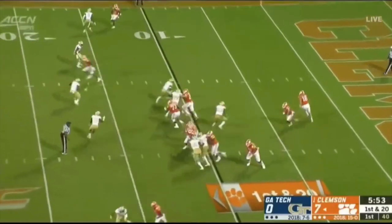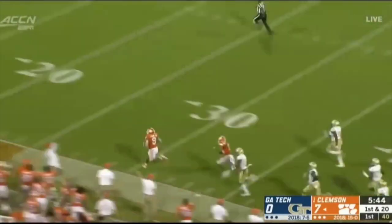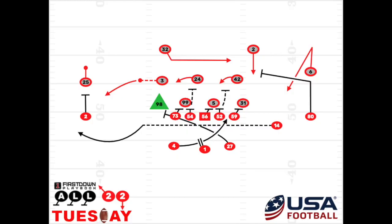Well, let's take a look at play 2 here this week. We're going to go to the Oklahoma game here. All right, yes, this is Oklahoma versus Houston.